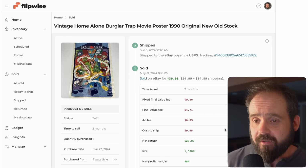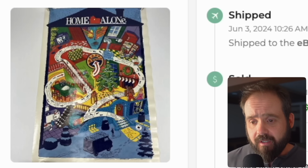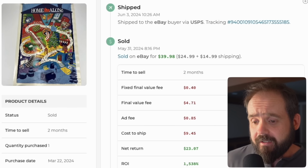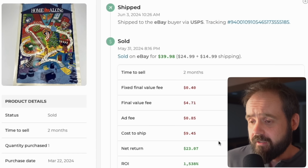Coming in at number 4 is this really cool vintage Home Alone movie poster. I'll zoom in on that so you can take a look at it. This was a big promotional poster for the movie Home Alone back in the 90s, 1990 to be specific. I bought it at an estate sale, just rolled up in the corner for $1.50, and it sold in 2 months for $39.98. That's $24.99 plus $14.99 in shipping.